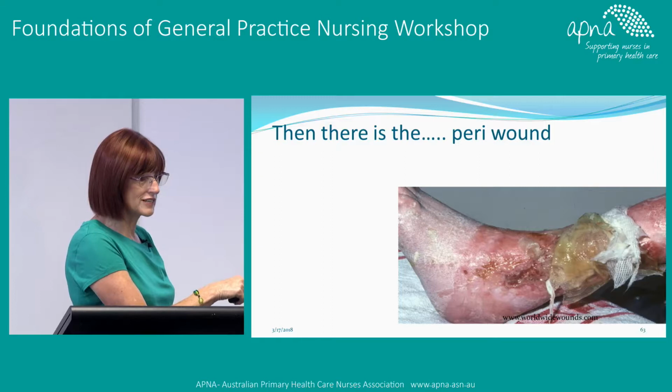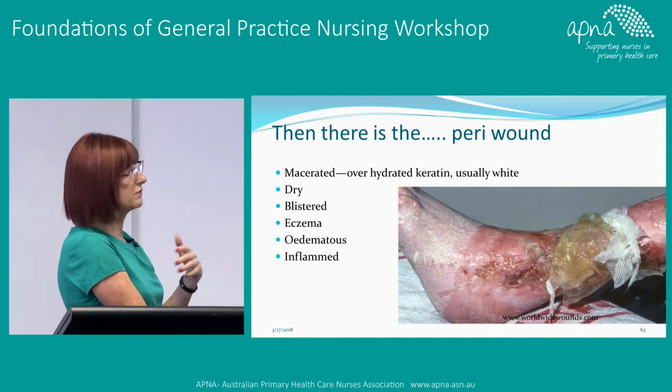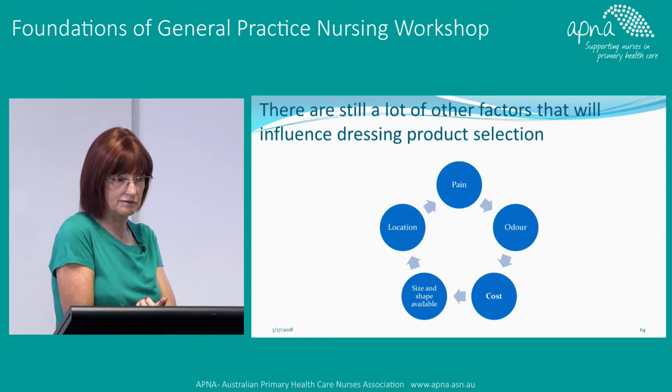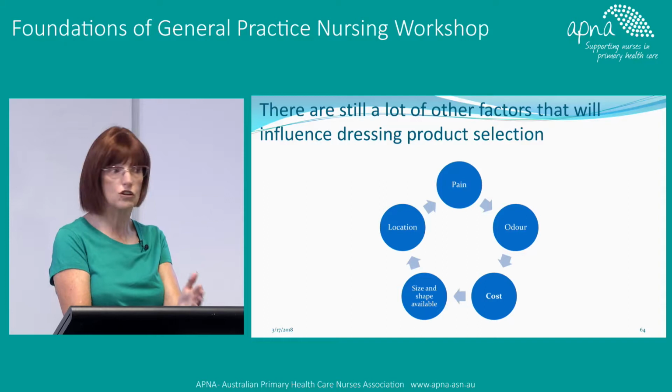So macerated, overhydrated keratin is usually white. And then, of course, you can have these other descriptors for the peri-wound. Is it inflamed, edematous, or is there eczema or blisters, etc.? So there's still a lot of other factors that will influence our dressing choice, such as pain. We're not going to put a dressing on and have it stick. So a person who has a painful wound, we need a dressing that will come off more easily and not cause further pain.